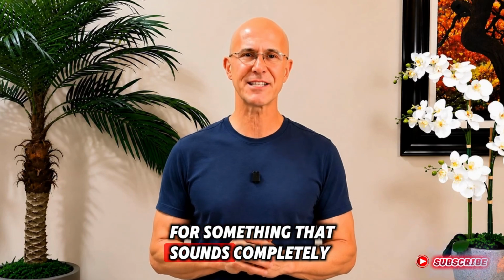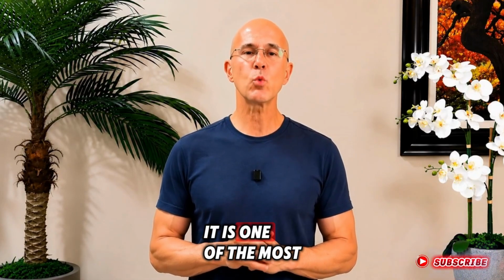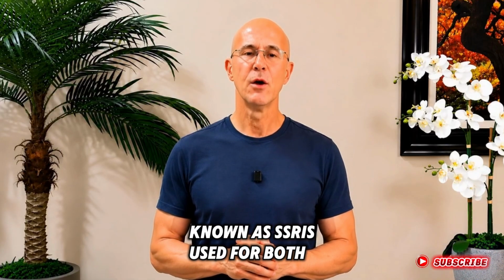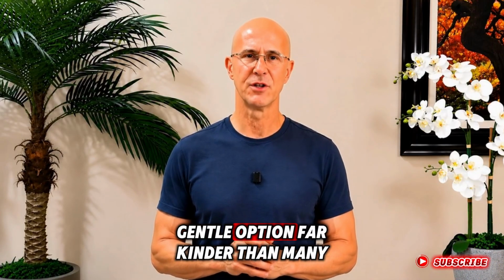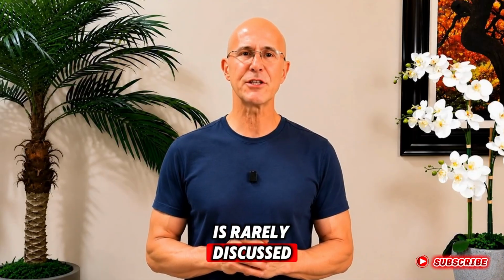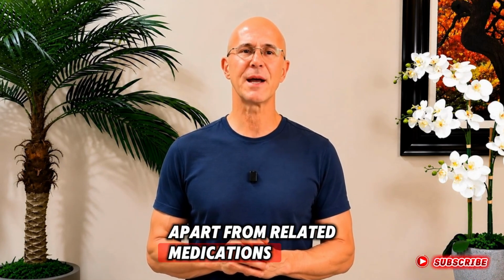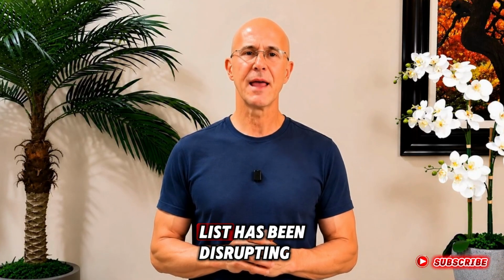millions of people for something that sounds completely harmless. Number 3 is paroxetine, sold as Paxil. It is one of the most widely prescribed members of a family of antidepressants known as SSRIs, used for both depression and anxiety. On the surface, it appears to be a modern, gentle option, far kinder than many older psychiatric medications. But here is the detail that is rarely discussed. Paroxetine is the one SSRI with strong anticholinergic activity. That single characteristic sets it apart from related medications such as sertraline and escitalopram because it affects the same acetylcholine system that every other medication on this list has been disrupting.